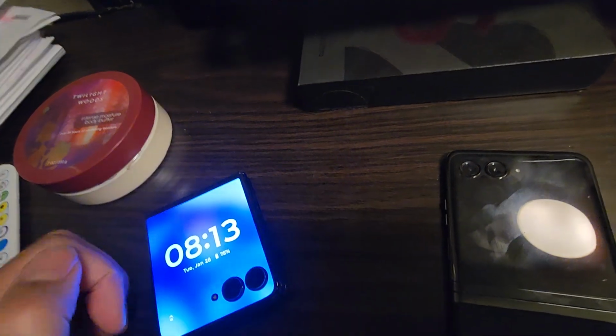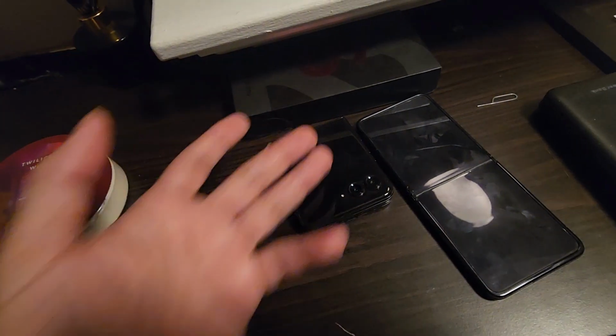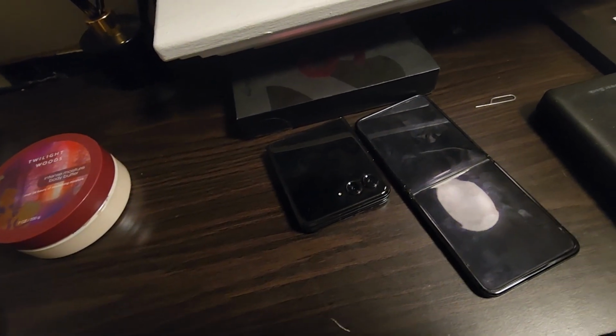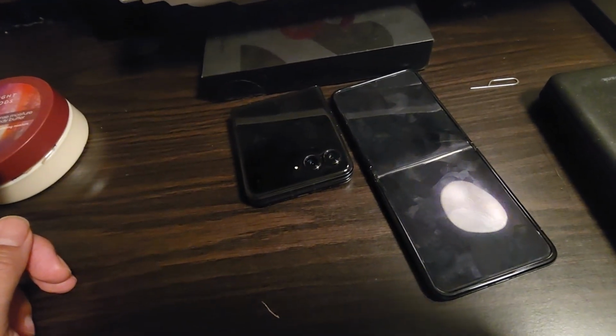And the reason why I'm returning this one is because when I bought it, it didn't come with a SIM card slot. And they have people on eBay selling SIM card slots for $50. And the SIM card slot on the 2023 doesn't fit the 2024. I decided I'm going to return both. I'm going to return this one and try to see if I could get the 2025 edition.